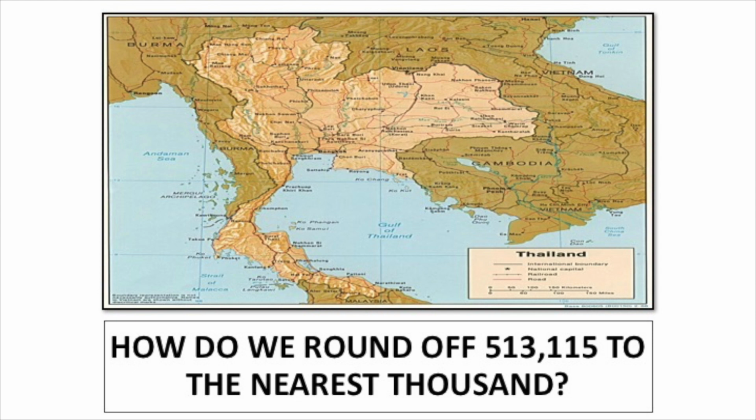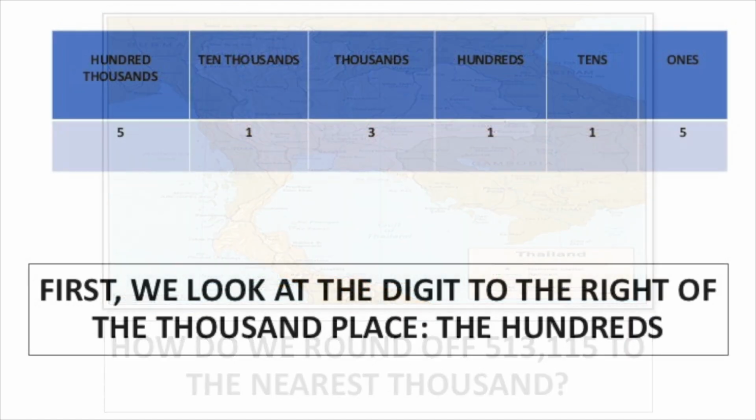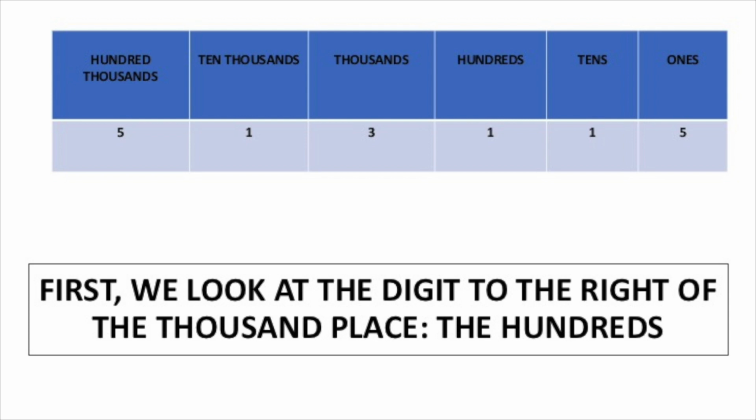How do we round off 513,115 to the nearest 1,000? There's a way we look at it each time and what we have to do. First, we look at the digit to the right of the thousands place. And what do we have to the right of the thousands, guys? The hundreds, yes. If we want to round off to the nearest thousand, we have to go to the next smallest column. So look to the right, which is the hundreds.